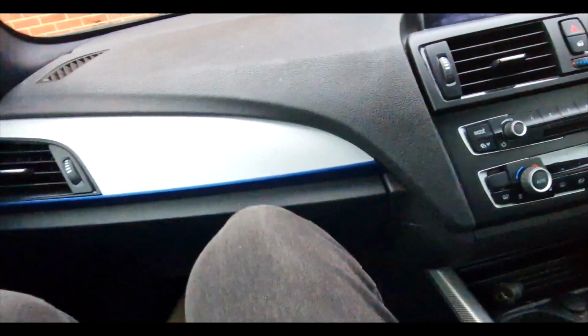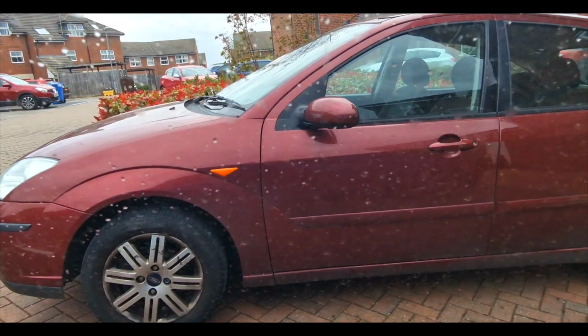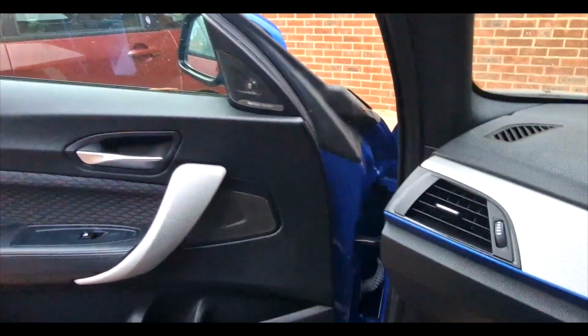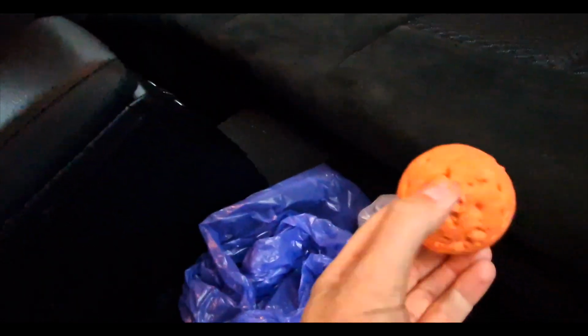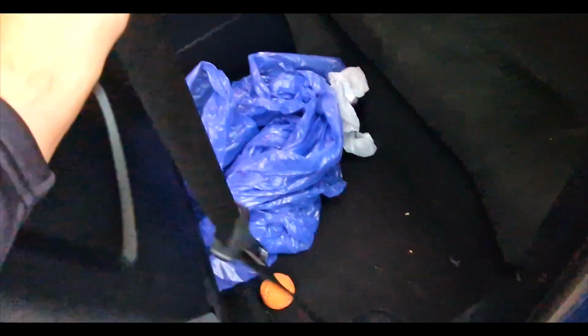Sorry, bear with me. Right, seat goes back. The weather is a bit windy, and it's also about to pour down with rain, so I do apologise if my voice gets distorted. So we've got nothing really else in the back. A rubber ball, and that seat belt is not working for some reason.